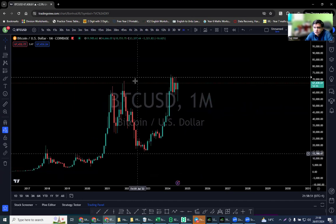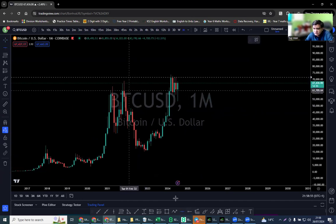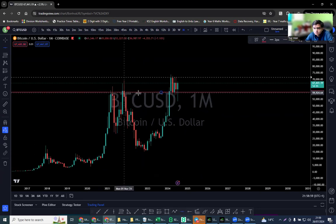So monthly, as you can see, the market has tested this level. After breaking this level, market is testing this level, and the month is about to end in a few days. So hopefully it will go to the upside. Why? Because this structure level has been broken.